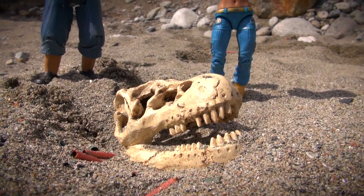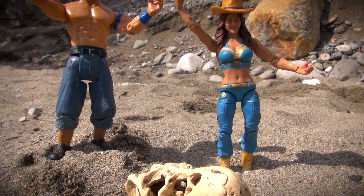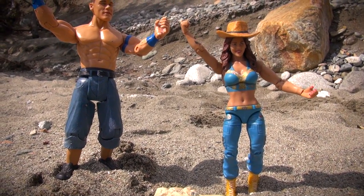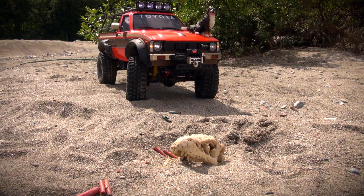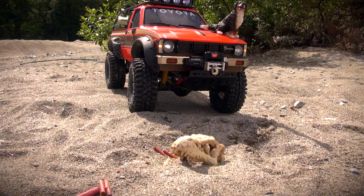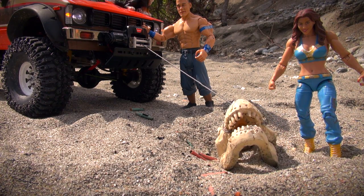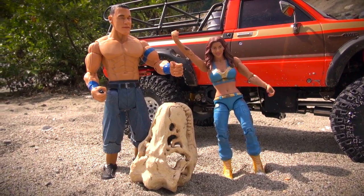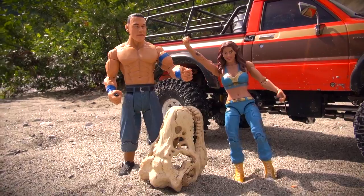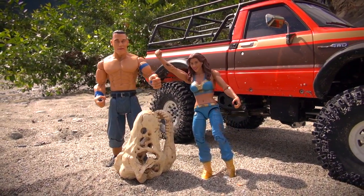Yes, it worked fine. For the rest, we can use the winch on our Toyota. Okay, the first part is done. Let's load it up onto the truck and make our way home.